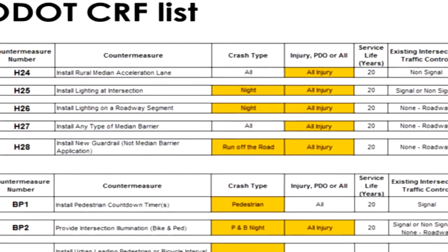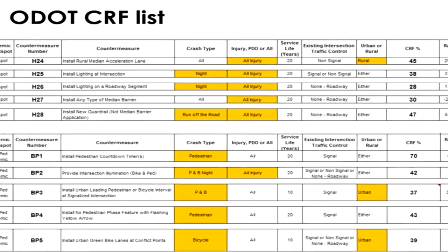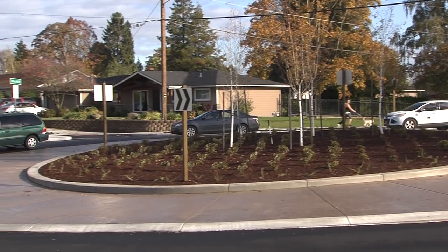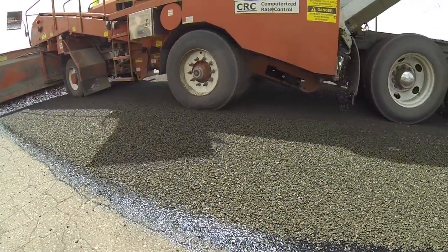Local cities and counties work with ODOT staff to analyze crash data and then submit applications for proposed projects, which get a priority based on the highest cost-benefit ratio. Together, we determine the impact each project will have on reducing crashes. It doesn't matter if the road is a state, city, or county road. The bottom line is it must improve safety and reduce the number of fatal and serious injury crashes.